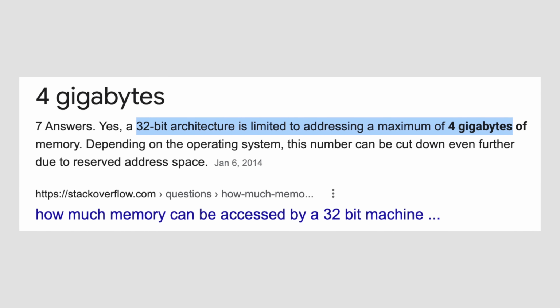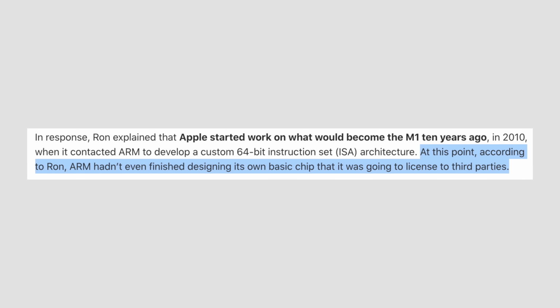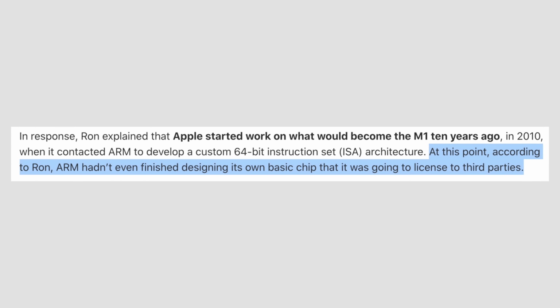And if you didn't already know, basically every single smartphone and computer chip today uses a 64-bit ISA, which is why the M1 absolutely had to be a 64-bit chip in order to run the most common modern apps, which are built to support 64-bit, because 32-bit only supports a maximum of 4 GB of RAM, which is obviously too little for many apps. So apparently, Apple approached ARM even before they finished designing their own basic 32-bit chip. And fun fact, in 2011, the 32-bit ARM architecture was the most widely used architecture in mobile devices.